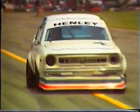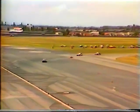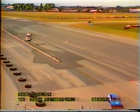Mark Rutherford not making any mistakes at all. Phil Henley working very hard to keep Malcolm Webb at bay. Malcolm Webb looking to go on the inside of Phil, but yes, he has. Phil Henley's been chopped off there. Toyota Starlet's another interesting car that in basic road form is a very good handler. It's a rear drive, unlike most modern small cars.